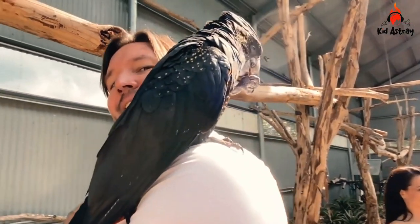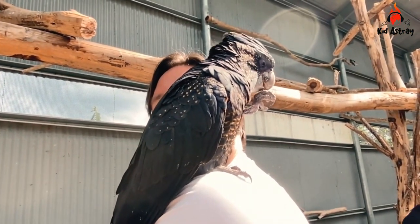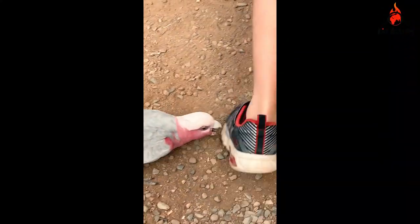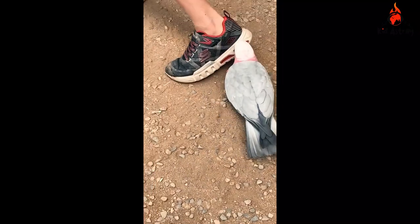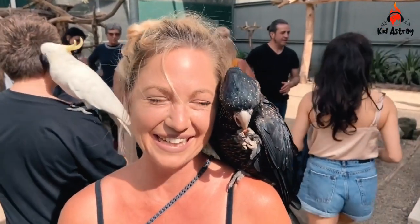Oh, baby. The Australian natives were very cheeky birds, and some even tried to nip your shoes. My mom was so happy that a black cockatoo finally flew to her.